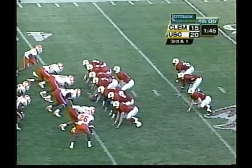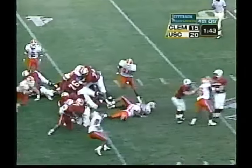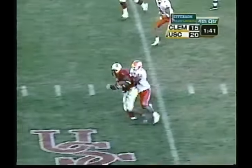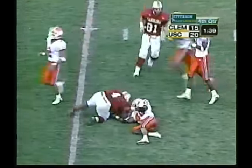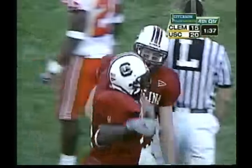Here's a big third and one. They have to get to the 40 for a first down. Pinnock, he's got the first down and more. Can he ice the game? He's to the 22-yard line. Heffley chased him down. Pinnock with his arms raised to the sky.